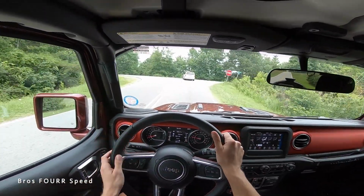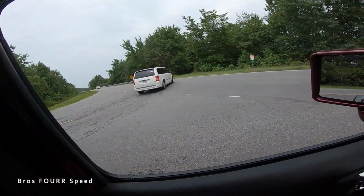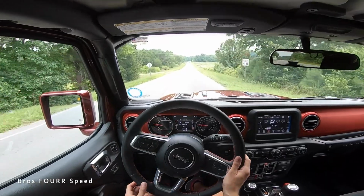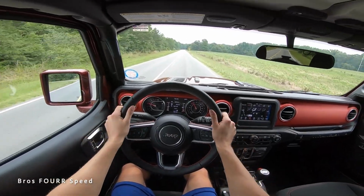The only thing close is the new Bronco, which is almost out from the time of this recording. That is definitely going to give this a run for its money, I think, with the capabilities of the Bronco. That's going to be probably a much nicer step up. So Jeep is going to probably redesign this sooner than we think just to compete. But overall, really nice vehicle.